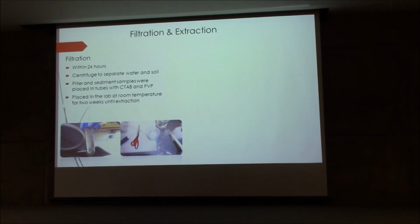And then what I did was I put those filters in with CTAB and PVP. CTAB helps with the lysis of the cells to expose the DNA, but also helps to preserve it. And the PVP helps to absorb phenols that are found in plant matter, so that way you don't have inhibition in your PCR later. The only difference is for the sediment samples, since there's not a filter there, I actually added just a different combination of the CTAB and PVP directly to the leftover sediment in the tube.